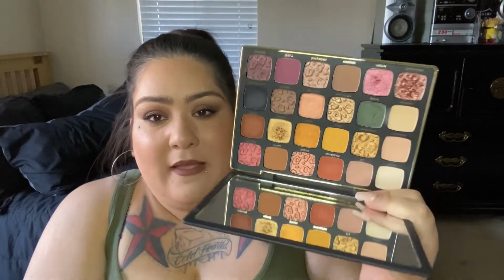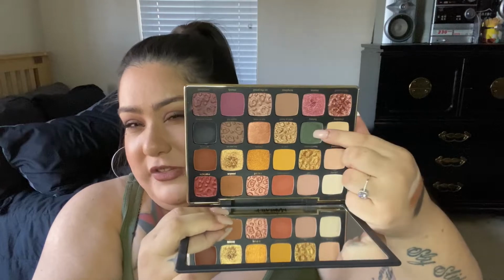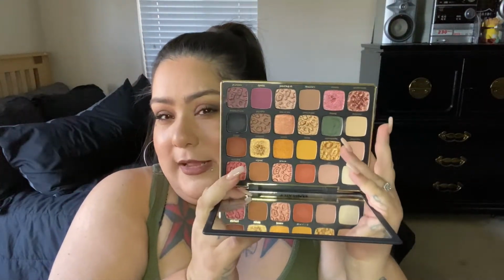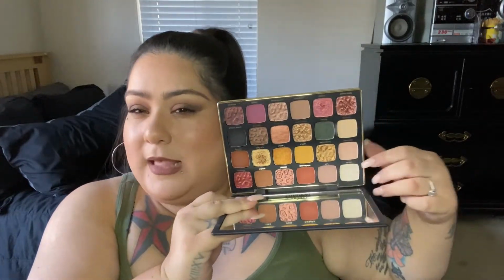But these colors just scream fall to me. Very pretty. I cannot wait to use this green. I haven't used the green yet, but I am so excited to use it. I'll probably use the green for Thanksgiving maybe. We'll see. I plan on using this palette because I just really love it. And if you haven't picked up a Tarte palette or you've been eyeing this palette, I highly recommend picking it up. This is just a great palette for the fall time.